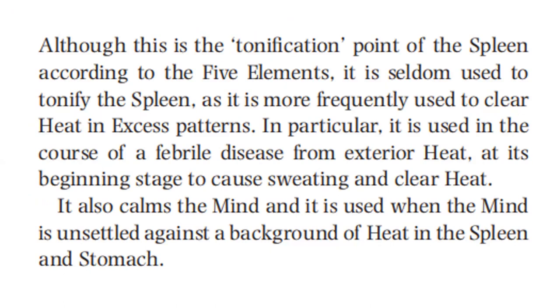In particular, it is used in the course of a febrile disease from exterior heat at its beginning stage to cause sweating and clear heat. It also calms the mind and is used when the mind is unsettled against a background of heat in the spleen and stomach.